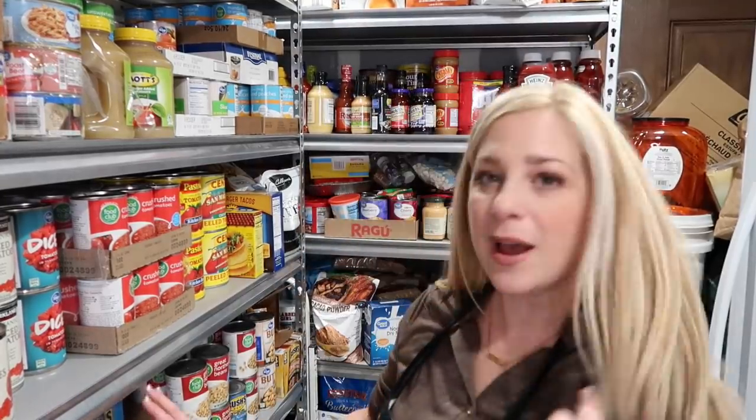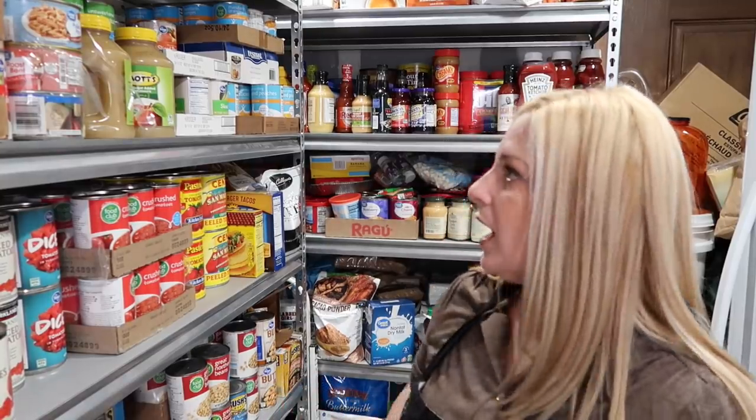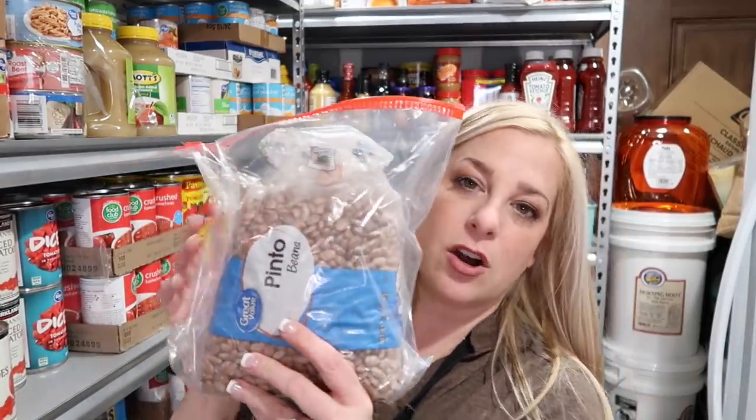I gotta have pinto, and I have to have black bean. I also have kidney and Great Northern bean. With the beans, like I said, you could throw them in any slow cooker meal. I also have fresh beans on hand. I also love using normal beans. I have a bag of pinto beans here already open.